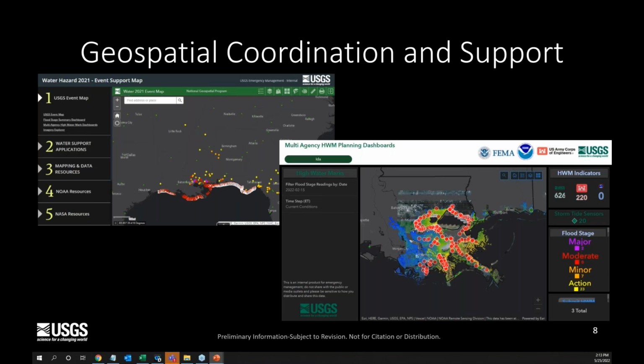Geospatial coordination and support, and I mentioned earlier that we use this same sort of dashboard here to coordinate high water mark recovery between different agencies so that we're not stepping on toes. But this is really a good little dashboard. It shows inundated conditions, known flooding conditions. You see some aerial imagery loaded in the background on that lower right image. Current flooding conditions according to National Weather Service flood categories, etc., and a whole host of other links and data repositories embedded in this web page here.